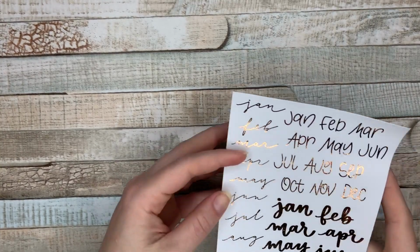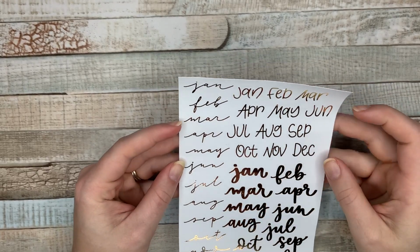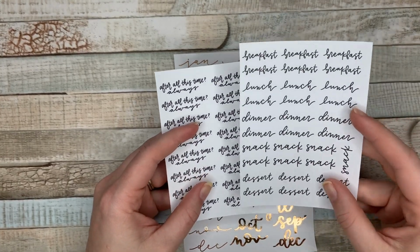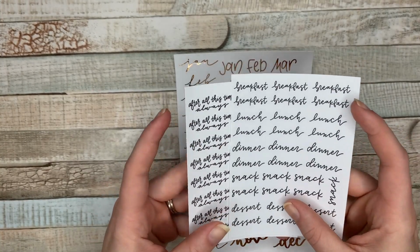And last but not least, we have foil coming to the shop. I'm so excited about this. So like I mentioned, this one is also going to be available in foil. I haven't decided yet if I'm going to make this one available in foil. Probably, but I will let you all know.